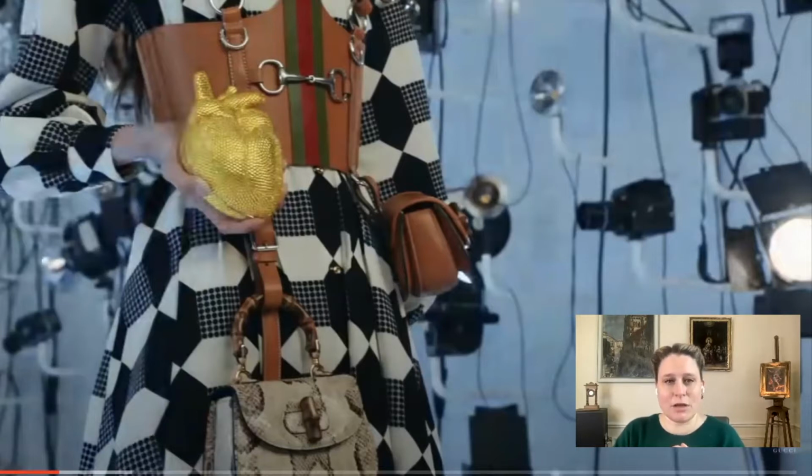2018 collection of Alessandro Michele, where he had, of course, the models wearing carbon copies of their own heads in their arms. So that was from that fall winter 2018 show. And then we're also seeing this kind of harness that we were talking about earlier.